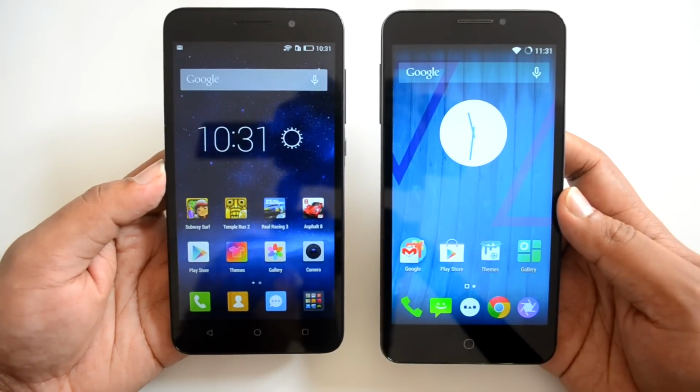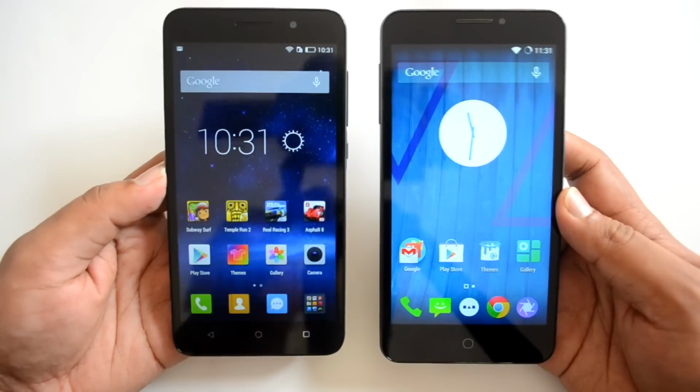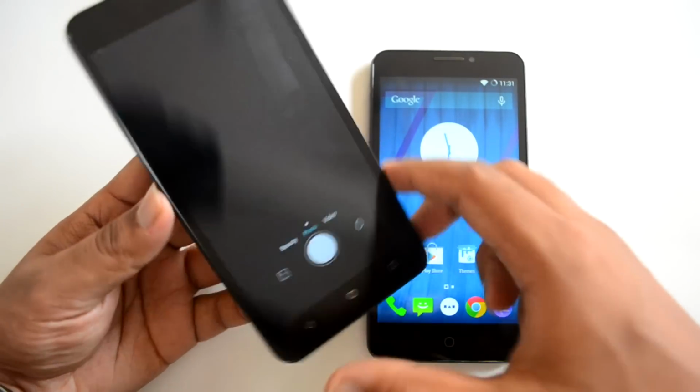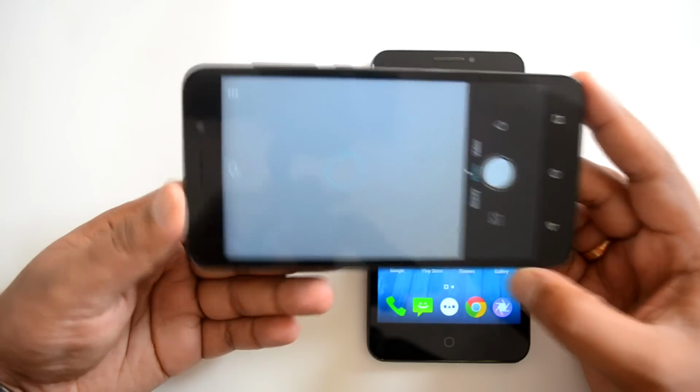So both these devices come with a 13 megapixel rear camera and LED flash. So let's first see the camera interface on the Honor 4X. So this is the camera interface, and it does offer lots of features.